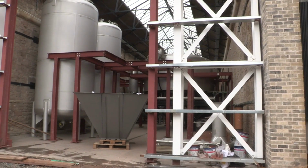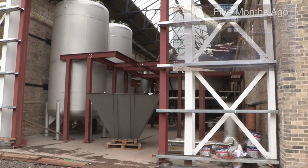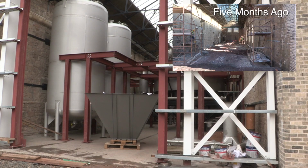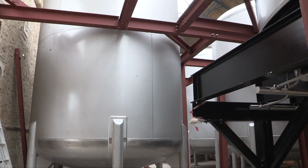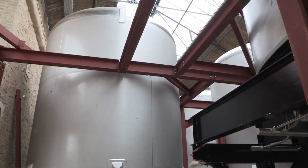This is the mill receiving bin. There will be a barley mill here where we'll make the grist, which goes into the mash tun, which we've installed, which is fed by hot water from these two hot liquor tanks. So we mash the barley in here.